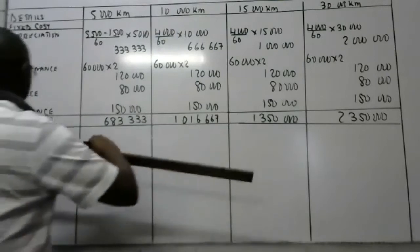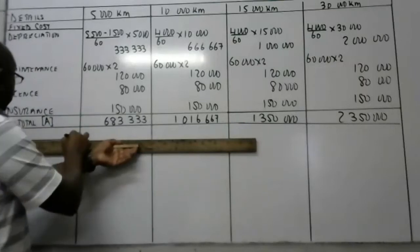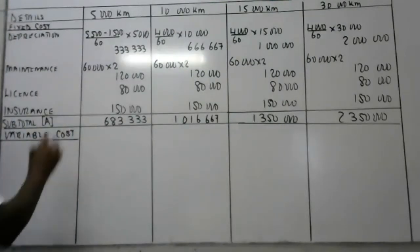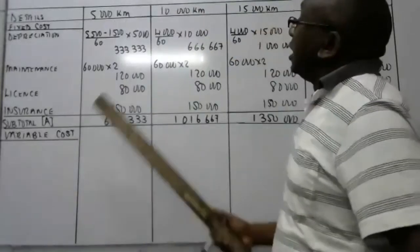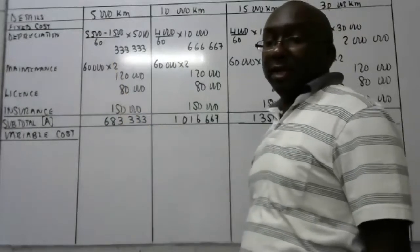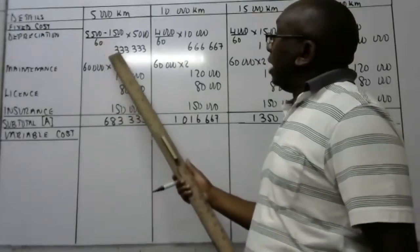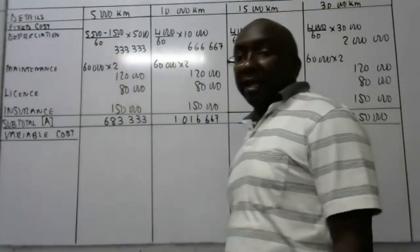Let's come to the value of ones. Now, I also need to mention this. That for the depreciation, instead of dividing by 16, instead of dealing with it per kilometer, we would also have dealt with it by years, so that we simply divide by 2 and we get a constant figure. That would also have worked.